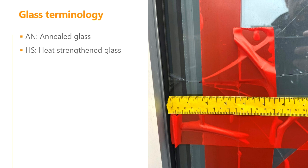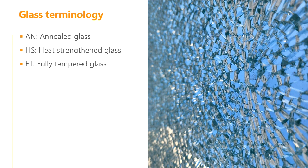This is kind of your standard, most affordable treatment of glass. Heat strengthened glass, however, is twice as strong as annealed glass. And both of these kinds of glass break in a similar manner, what's shown on the screen right now, whereas tempered glass is twice as strong as heat strengthened glass, or 4 times as strong as annealed glass, and has a very different breakage pattern. This looks much more like a spider web of breakage, and this is what your car windshields will also have.